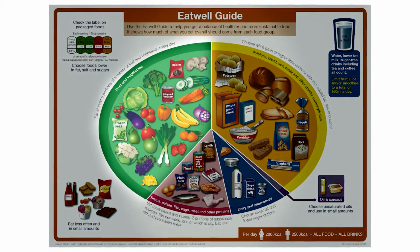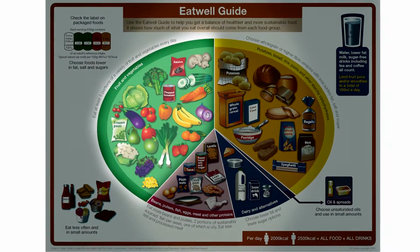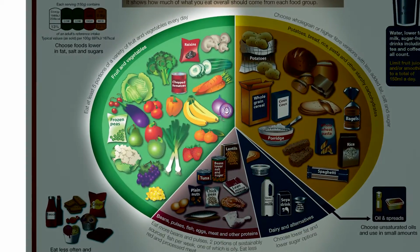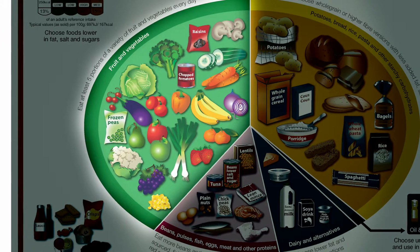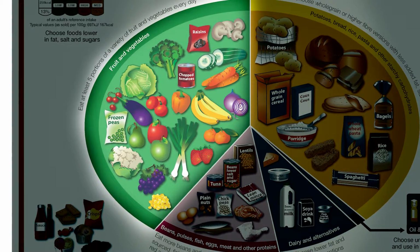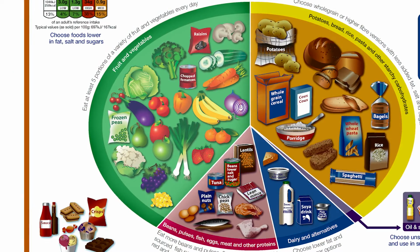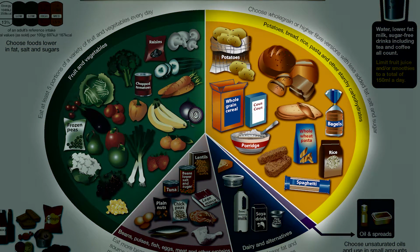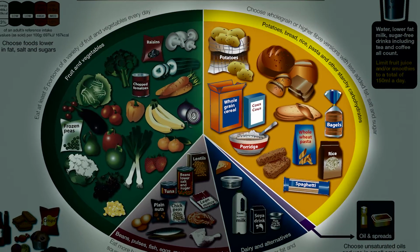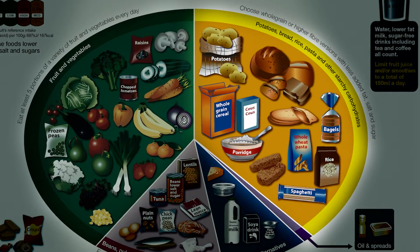So as you can see, the food groups are proportioned out, and we can already see that the biggest proportion on this graphic is fruits and vegetables. And that is the biggest portion because they have the most vitamins and minerals, and that's essential, as well as fibre. Carbohydrates is the next biggest one. Carbohydrates are essential for energy, but make sure that you're having whole grain varieties where possible because they will keep you fuller for longer and again have more fibre.